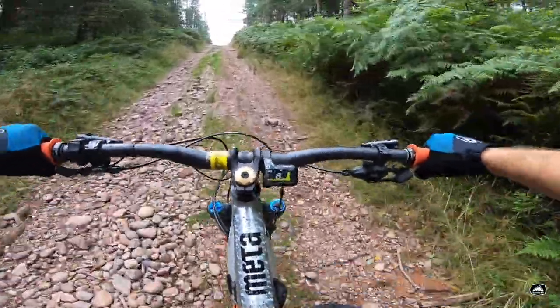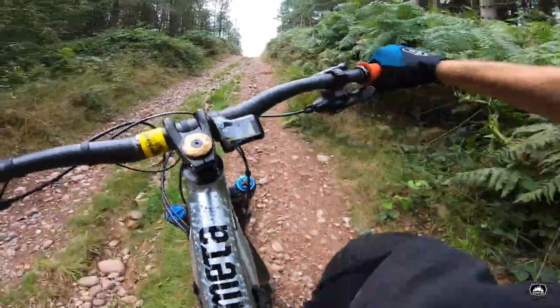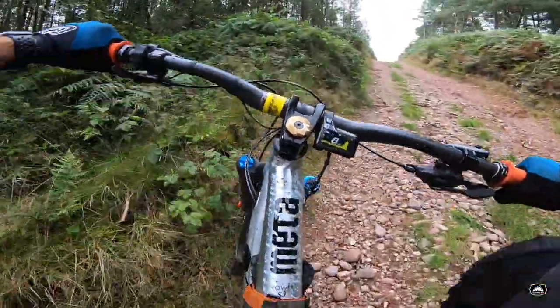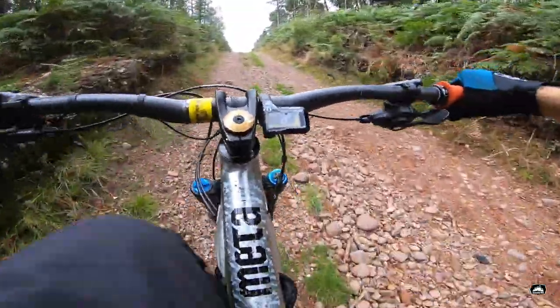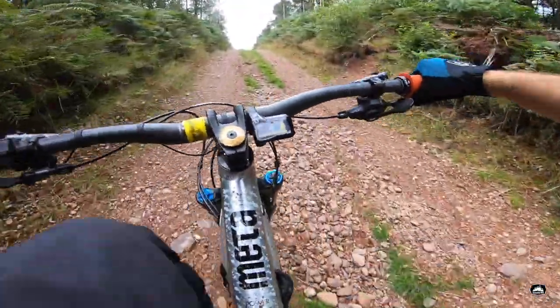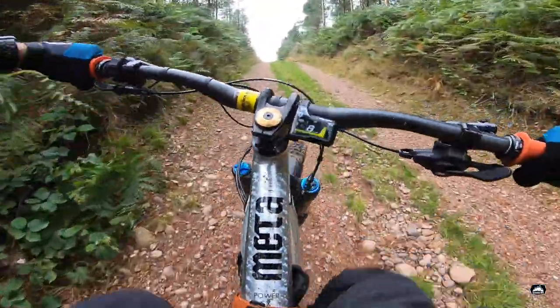This last bit of climb's crazy. It's so loose. Easy to wheel spin. Oh, get the seat down. Lower your weight. Lean forward. Pedal like a weirdo. Great.